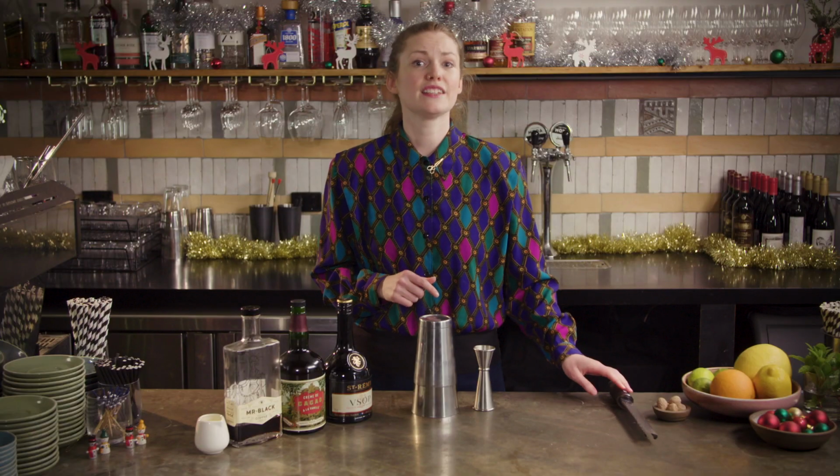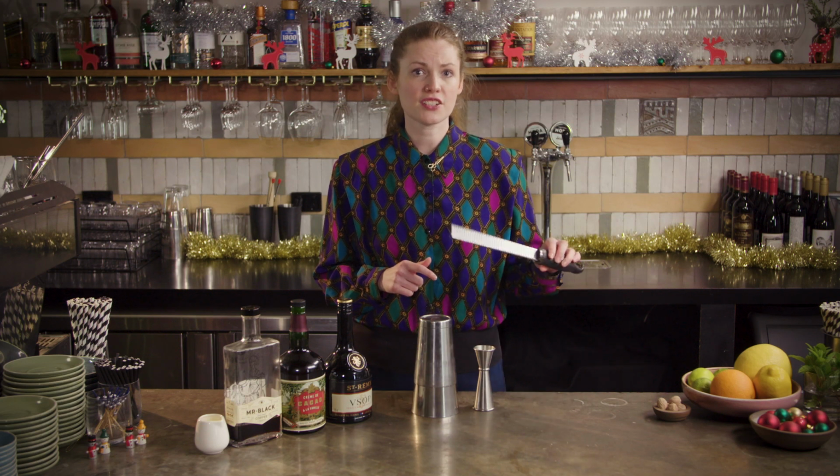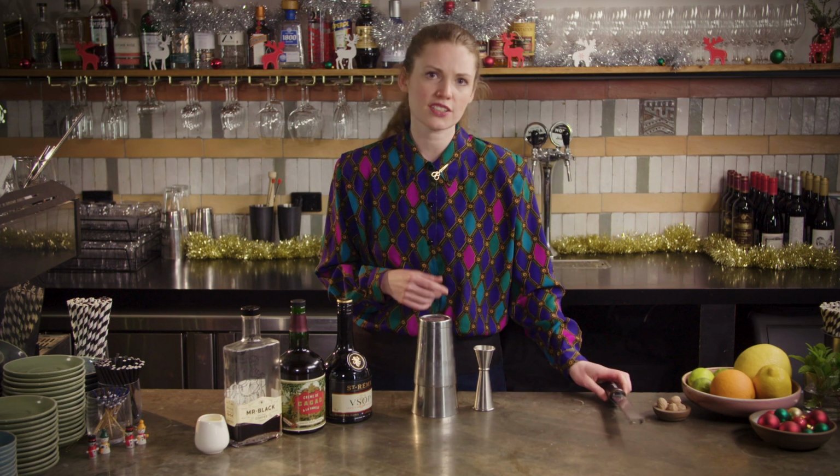A microplane is really handy for these kinds of grated garnishes, and you could do dark chocolate or even a coffee bean instead. But if you don't have one, then just use some powdered cinnamon or nutmeg.